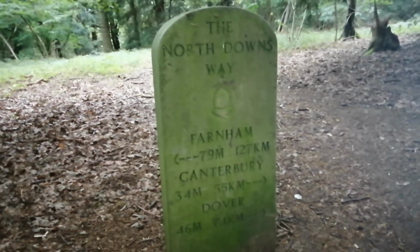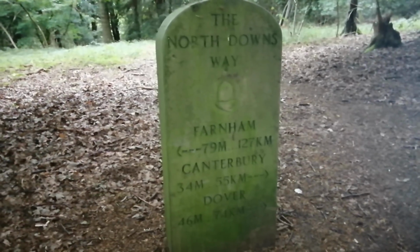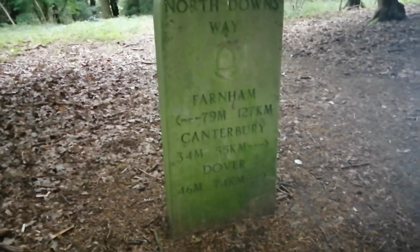We found the next milestone for the North Downs Way: Farnham 79 miles, Canterbury 34 miles, Dover 46 miles.